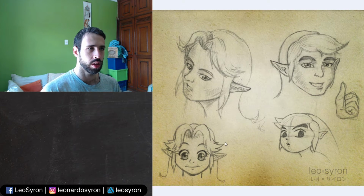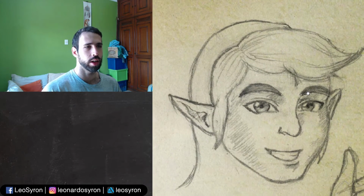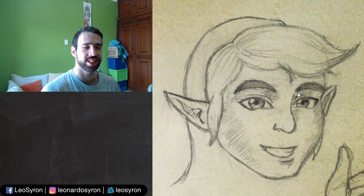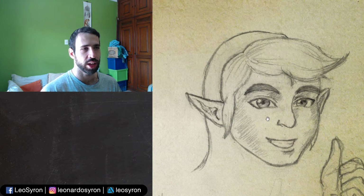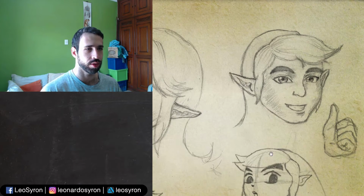This version is just an experiment. So this is me, like I took Toon Link from Wind Waker and I made a semi-realistic version of him here. I think he looked like an ugly brat, to be honest. But I like the anatomy I applied, though I do think that if he was a person, he wouldn't be the boy in school that the girls went more after.